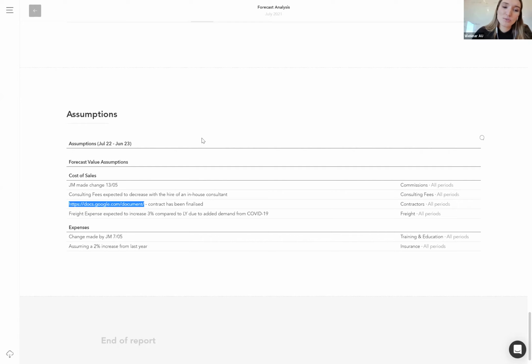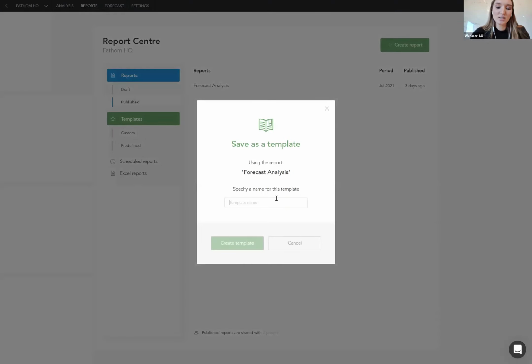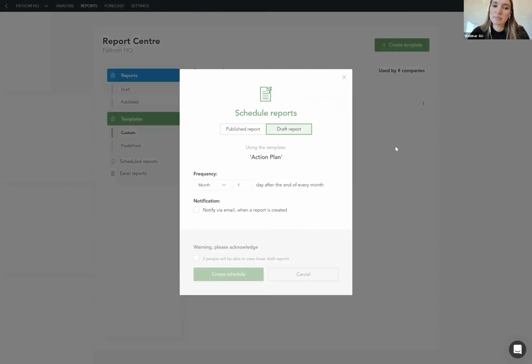Now, if you are someone who's looking to monitor the forecast going forward, I would definitely recommend using that schedule feature of Fathom. And again, for those of you who are new, I'll just quickly show you this one. I can use this overflow menu and save it as a template, and let's call it our action plan. When it's in template, we basically know it's something we want to generate on a frequent basis. I can use that drop down again and schedule this report.